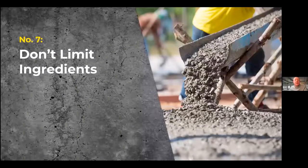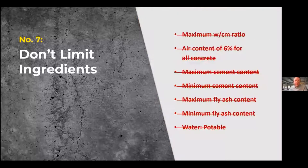Number seven on our list, don't limit ingredients. All too often, there are seemingly random limits on material ingredients in project specifications that limit the concrete producer's ability to meet performance criteria, let alone reduce carbon footprint. This includes such things as maximum water to cement ratio, air content requirements on all concrete, maximum cement, minimum cement, maximum fly ash, minimum fly ash, things of that nature. Having these unnecessary limits plays into handcuffing the producer in what they can do.